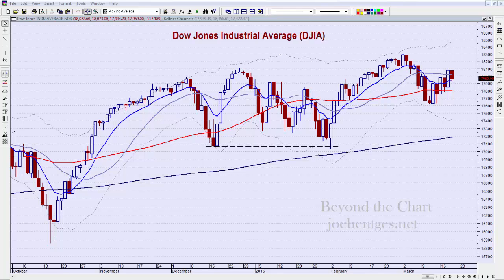We're going to take a look at the indices like we usually do, the indicators, some key ETFs, and 5 stocks tonight: Under Armour, United Continental, Vipshop, Valero, and Baidu.